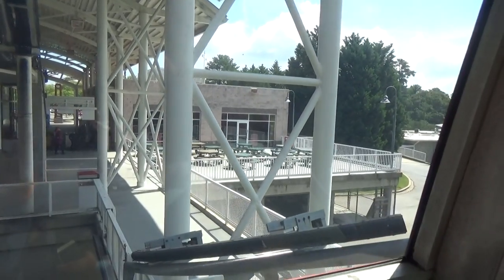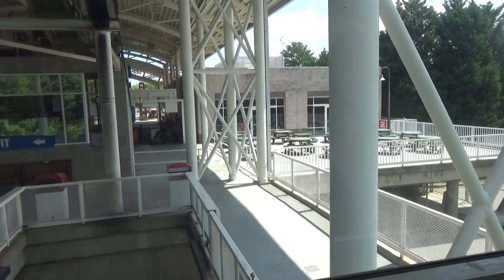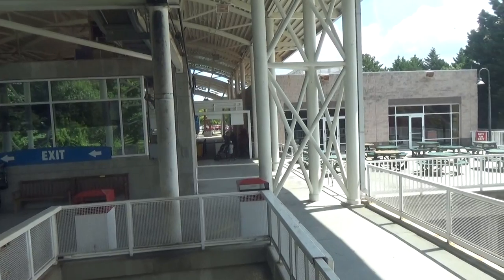Now we are going to dock in here pretty slowly, just with the hope that we don't bump around the way we did going up. But when we finally do get in here, we'll be exiting to the left if you just follow these big blue signs.